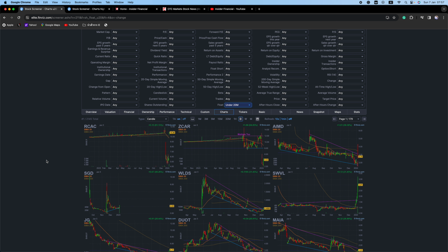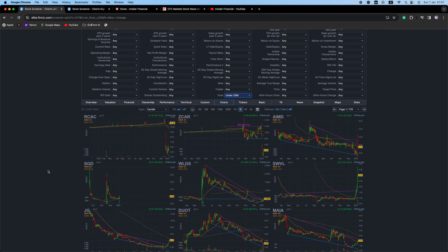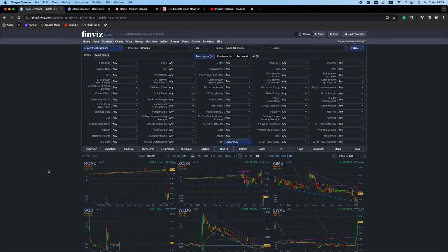Speaking of research, let's emphasize the importance of due diligence when dealing with low float stocks. Since these stocks can be more susceptible to pump and dump schemes, it's crucial to investigate the company's fundamentals, news catalysts, and overall market sentiment before making any trading decisions.